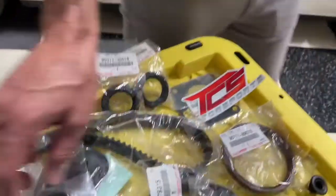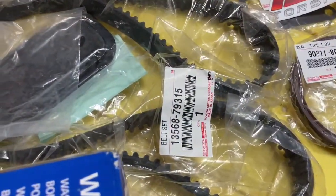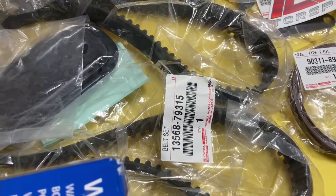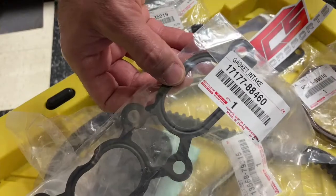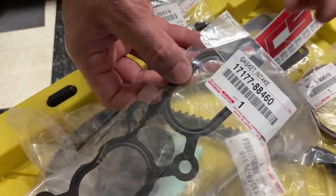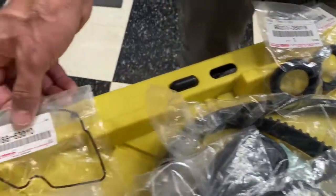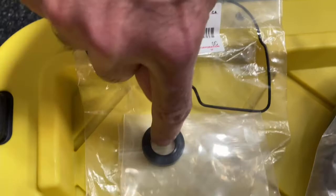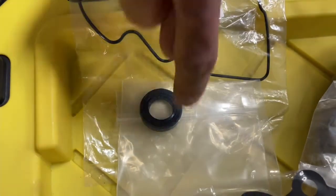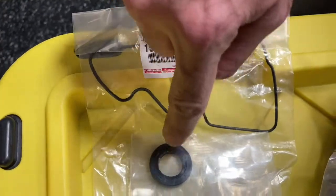And the timing belt right here. That's again specific to the Gen 5, so that's the part number for the Gen 5. Another item you want to look at is the intake manifold gasket. That will be replaced when we put that on for good. And for the oil pump, we have the little O-ring. That's the part number. I don't have the part number for this seal, but I do have this one here. If you're going to replace this guy, you've got to replace that guy too.